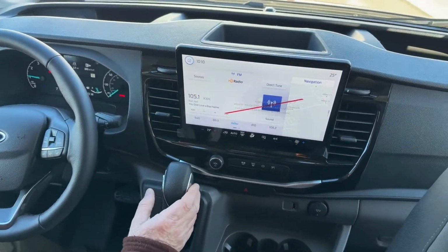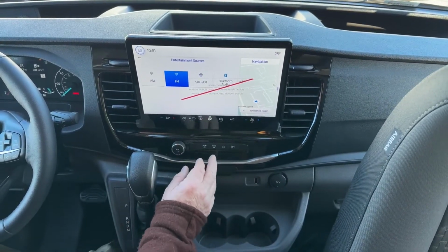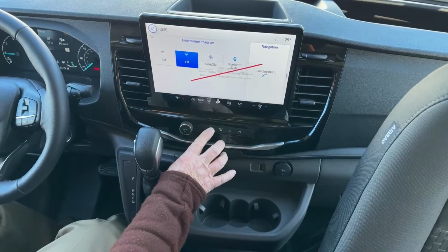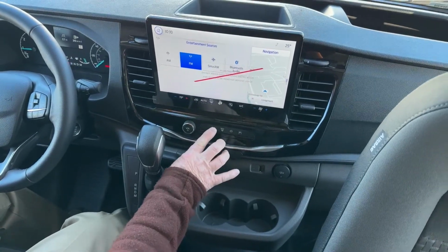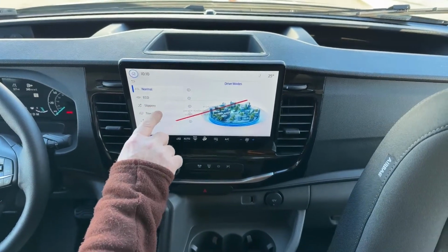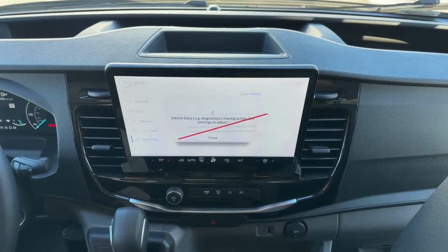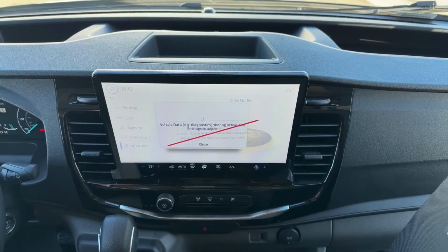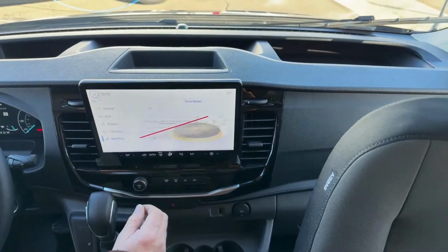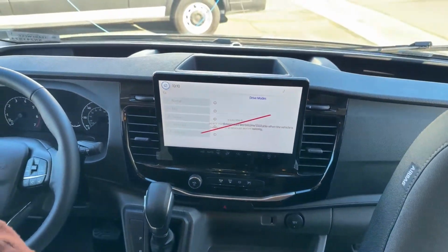You've got your navigation right there. You can get into your sources. One of the things I like to point out, let's get in here. You've got different travel modes, and it shows you we're in normal now. You have an economy mode for slippery roads or towing, and different settings for mud and ruts. It adjusts the transmission for the conditions that you're driving in. I'm going to go ahead and shut this off. Getting a little bit annoying.